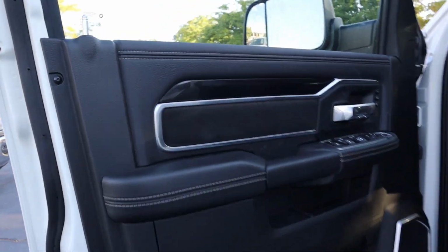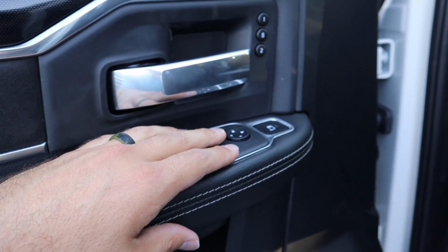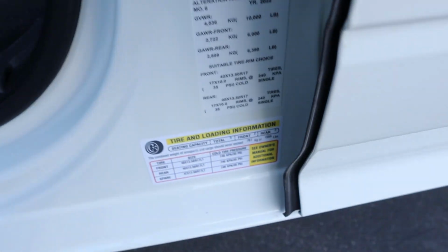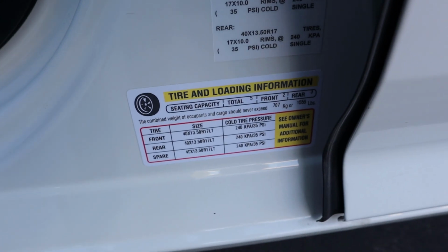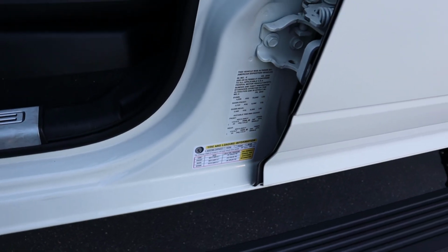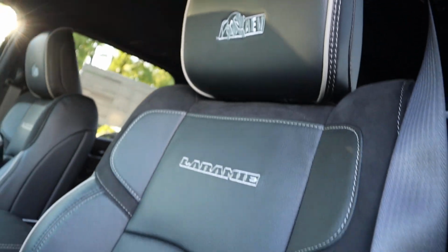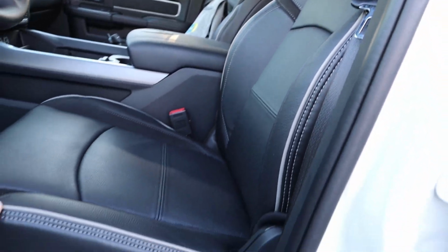So here's a front door panel, again, same as everything in the rear, and then the mirrors do power fold in. And here is the Payload sticker on the truck. You guys can see Payload is just over 1,500 pounds. So again, if this is built off a mega cab, the Payload would be even lower, which would not be very practical. So AEV headrest again, but then Laramie logo down below that.